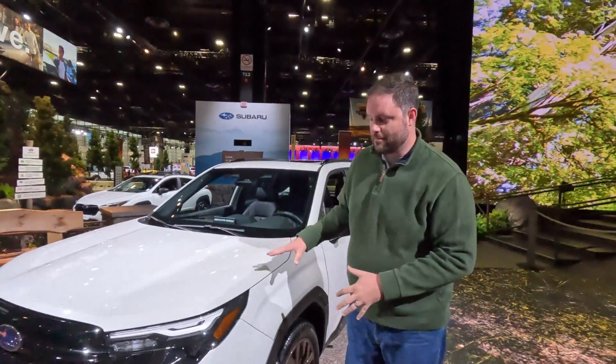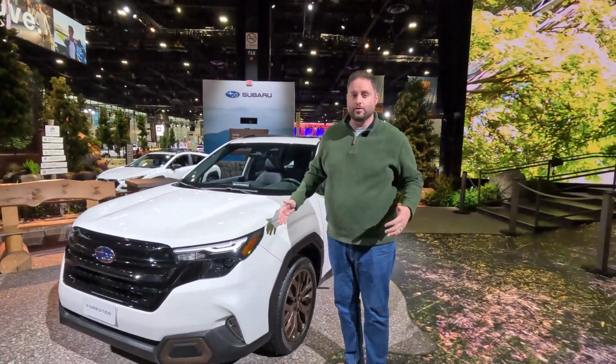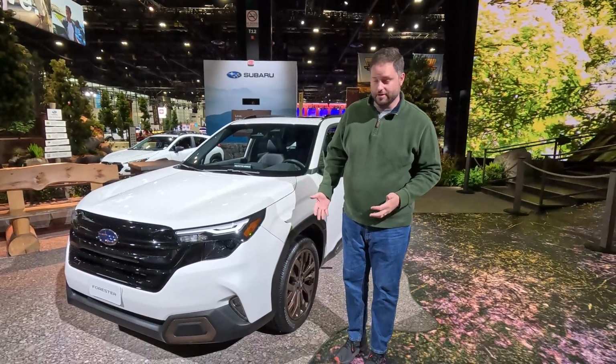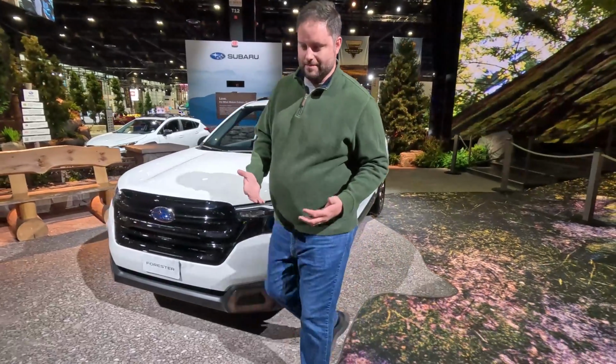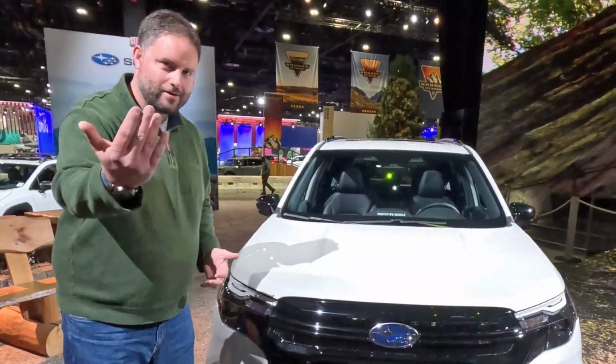This is not a Wilderness trim, but this is the 2025 all-new, well, refreshed Forester. I think it's handsome. This nose looks really good. And let's just start with the exterior first. That's the biggest thing we want to get into. First of all, bring that camera in, Craig.